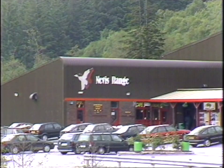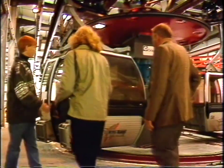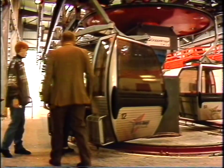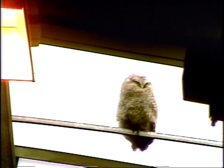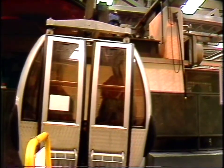Nearby is the Nevis Range, with Britain's only mountain cable car system. The gondola cars give access to the upper slopes of Aonach Mor, and in winter provide thousands of skiers with some of the highest and best skiing in Scotland.